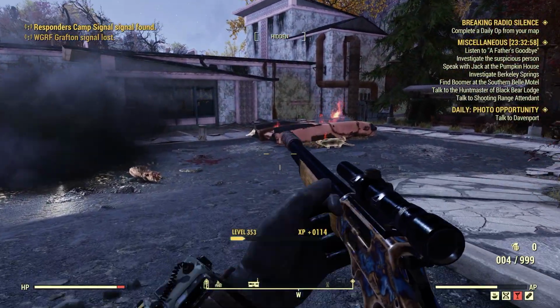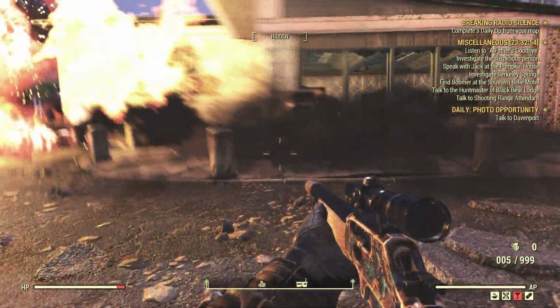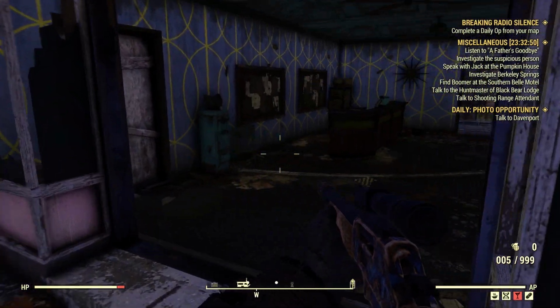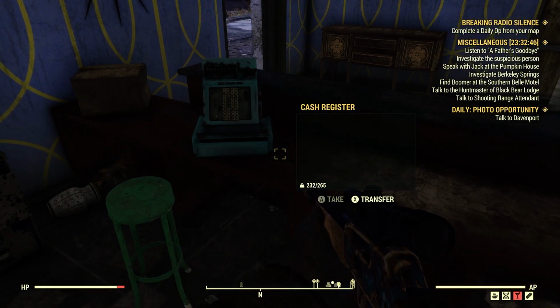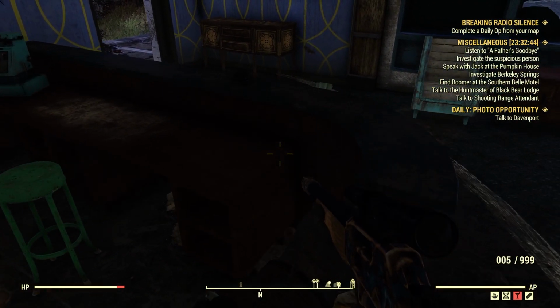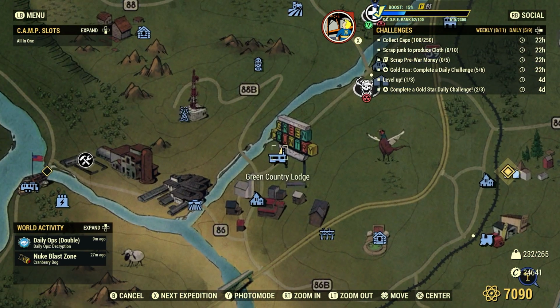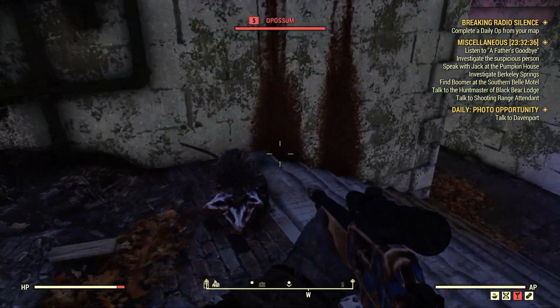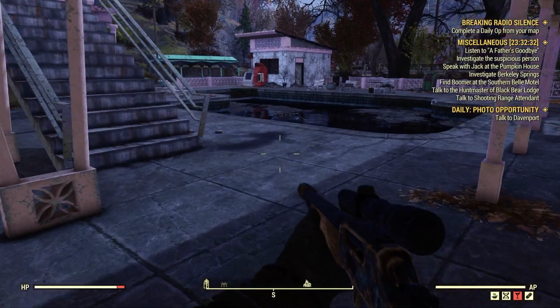Let's get rid of these mole rats here. Holy mackerel. Jeepers. Right, here's a cash register. So there, see that? 3 pre-war money, just like that. Here we are, good old Flatwoods, where we spawn right here at the Green Country Lodge. I will leave him alone. We'll leave him alone.